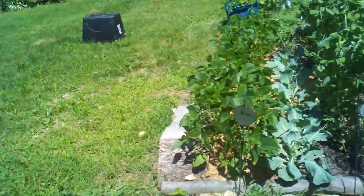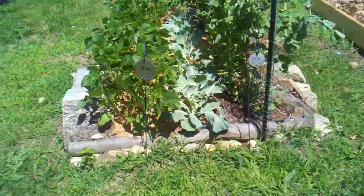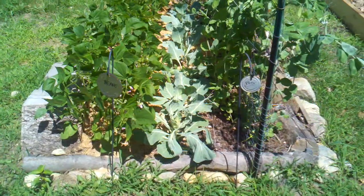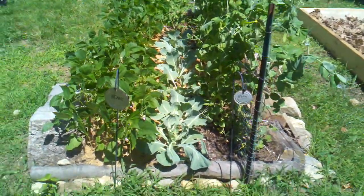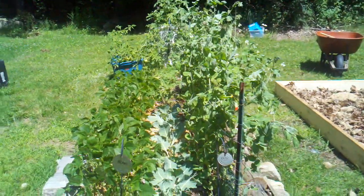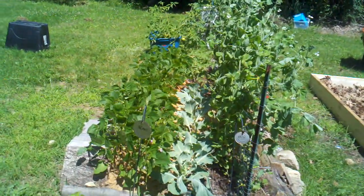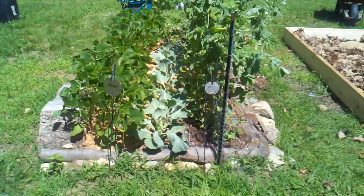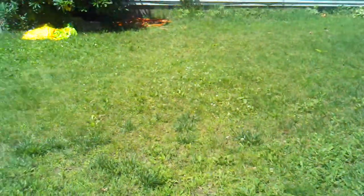And I can't believe just the sheer amount. Oh, I have cabbage. There's my cabbage, and it's actually forming heads, so I'm happy with that. But the gardens are very fruitful, very low on weeds. I mean, there are some, but it's really been minimal, and I've been really pleased.